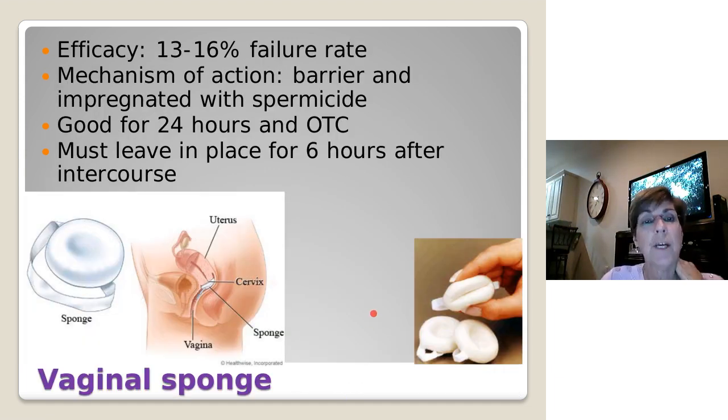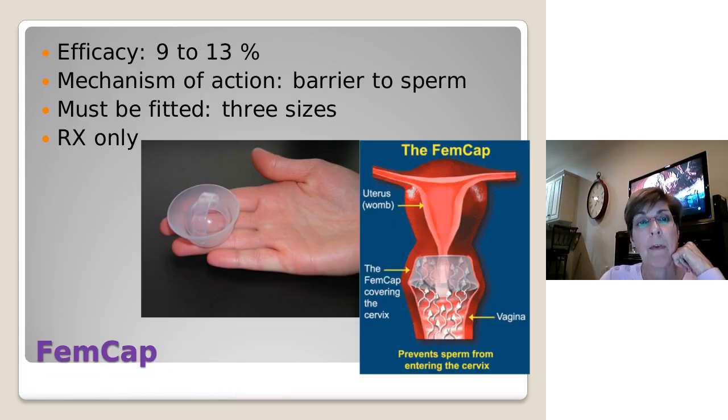The vaginal sponge, these are over the counter. Failure rate is about 13 to 16%. They again provide a barrier and they are impregnated with spermicide and they're good for 24 hours. And you must leave this one in place for 6 hours after intercourse for it to be effective. And then the FemCap is again another barrier. It has to be fitted. It's by prescription only, and it's just smaller than the diaphragm.